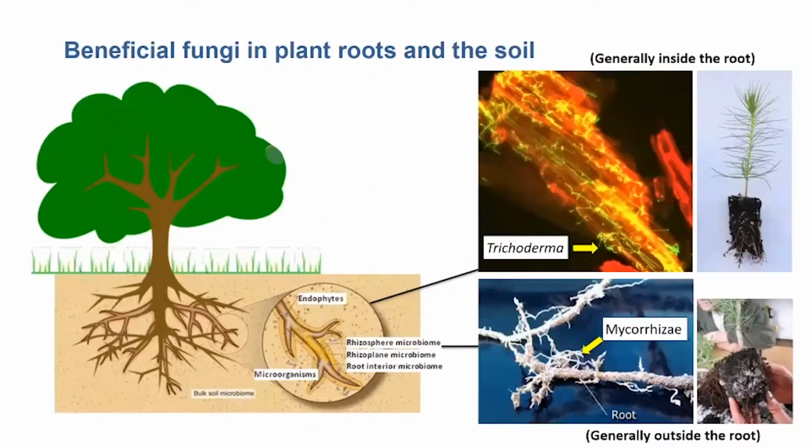Now, the main difference between Trichoderma and mycorrhiza is that the mycorrhiza are generally seen on the outside of the roots, as you can see in the bottom slides. However, Trichoderma is generally inside the roots and is not visible to the eye. So if you look at the top middle slide, I have an image of Trichoderma hyphae inside a piece of radiata root, and it has been stained with a fluorescent yellow-green dye.